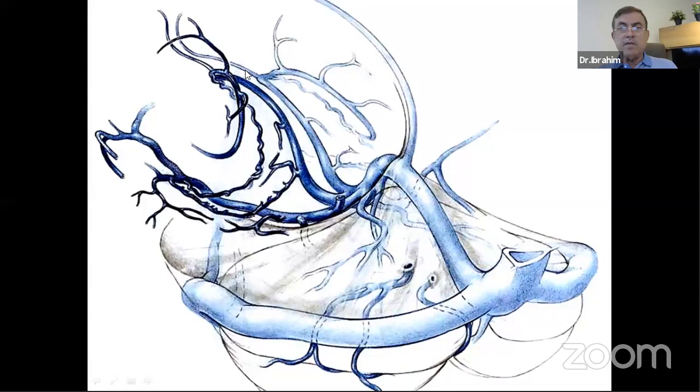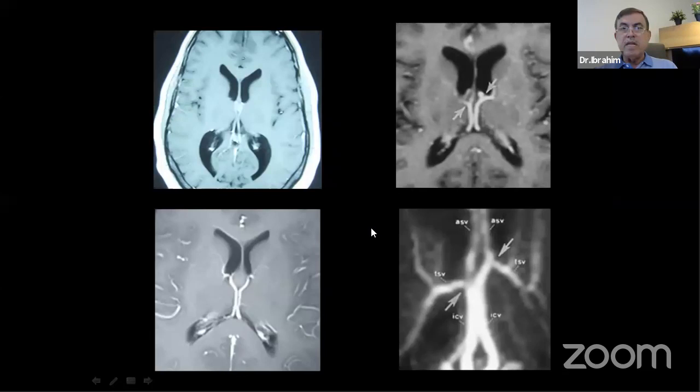Anterior septal vein, thalamostriate vein, anterior cerebral vein, the other side forming here, coming to the vein of Galen, and here the inferior sagittal sinus, and here the vein of Rosenthal, the straight sinus, and the internal occipital veins and the others. So you can see these relations on the MRI. You can see here the thalamostriate, the septal vein, the internal cerebral vein. So study these important structures and see that you are in close relation with them.